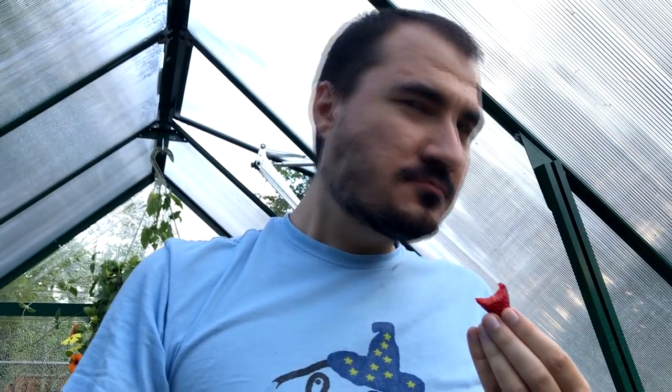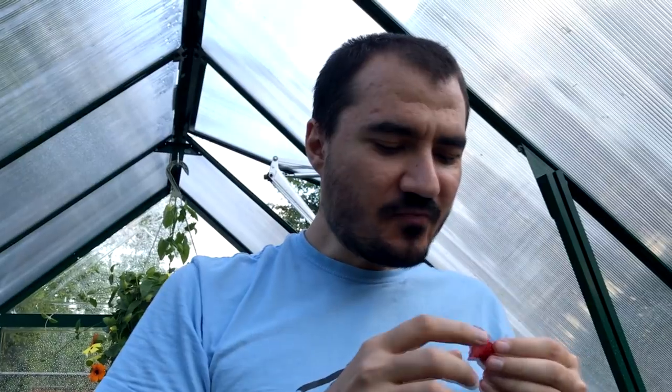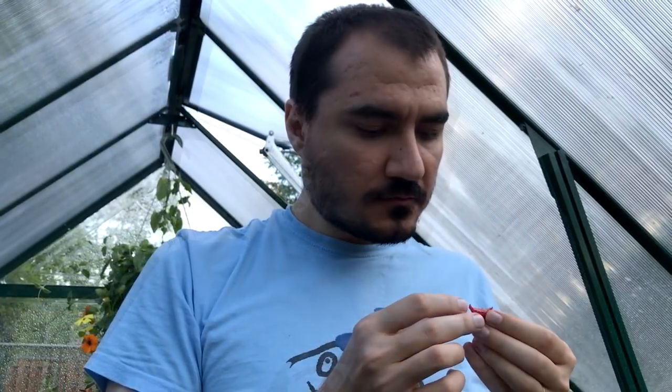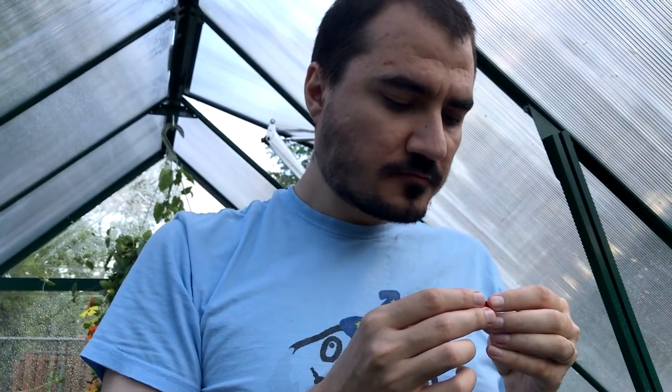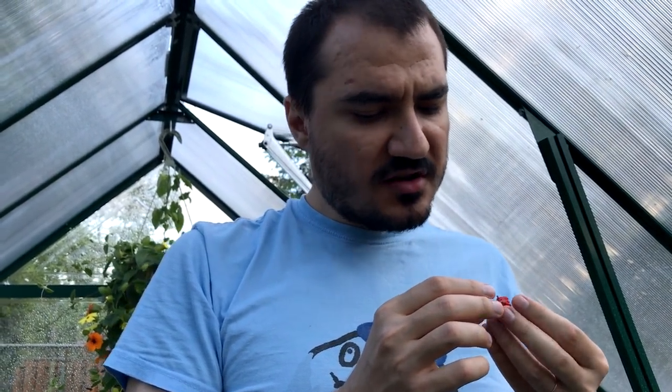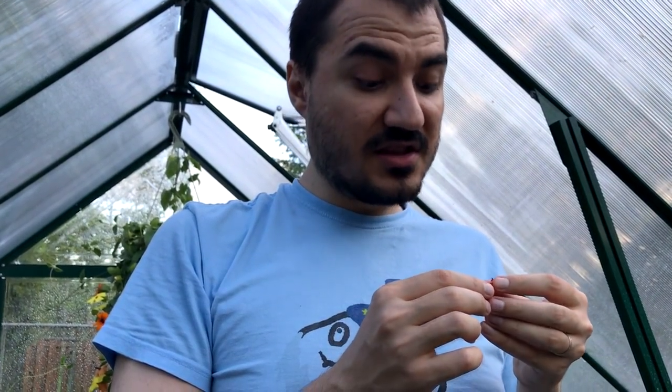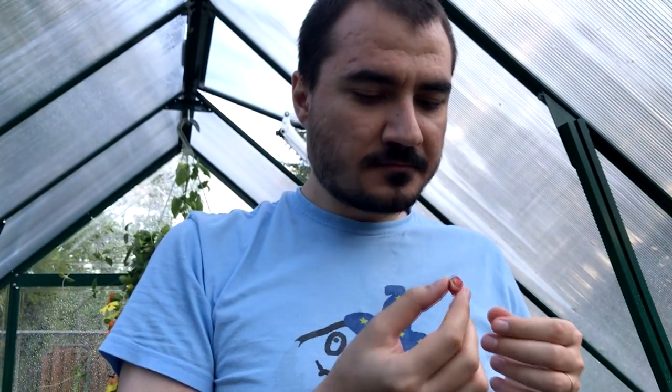It's good, isn't it? If I hadn't eaten for a while, the first thing I put in my mouth, I can't taste it. One sec. It's good. It's got a bit of a different flavor than the store-bought ones. Probably because it's really, really, really ripe. We're gonna pick up the other ones.